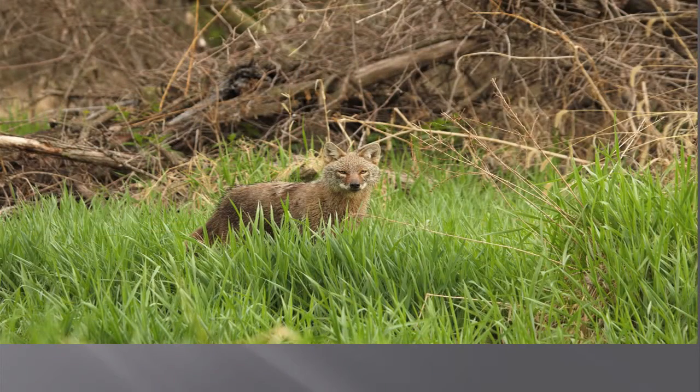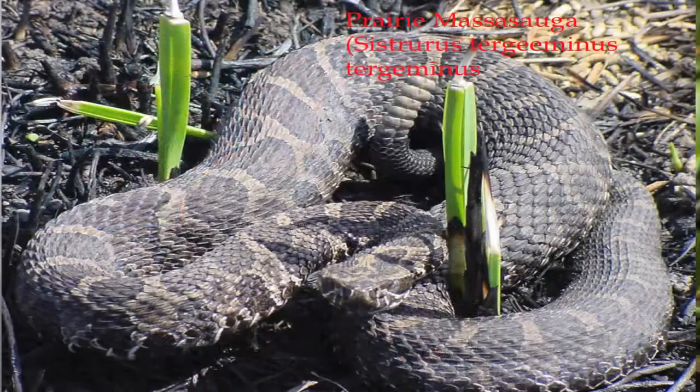Coyotes, if you're out on the refuge very long, you will hear coyotes. Any time after about 3 o'clock, they start howling and barking. So neat animal. A lot of times people don't see these guys.